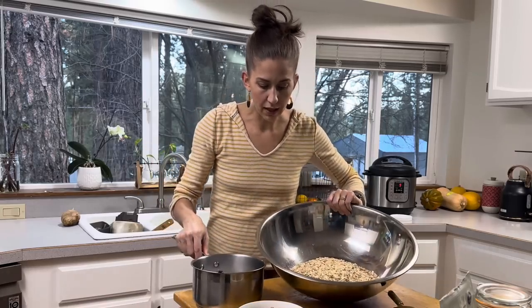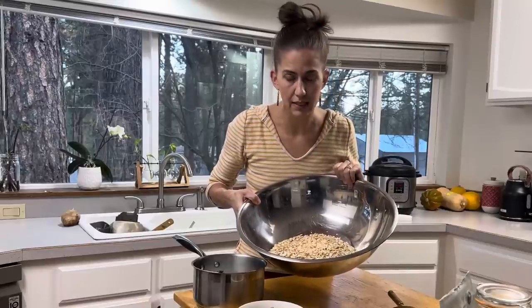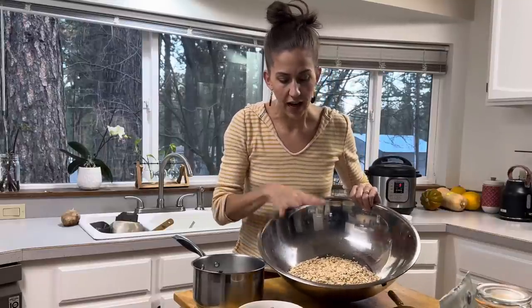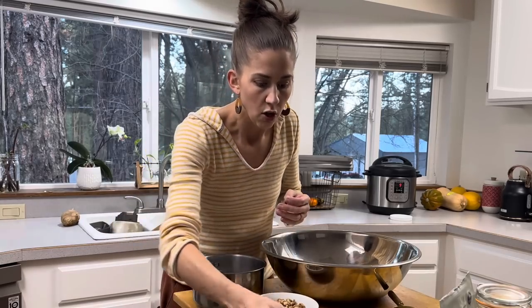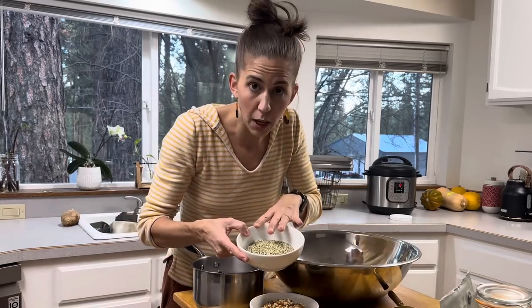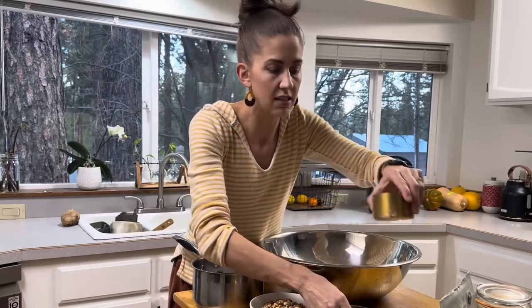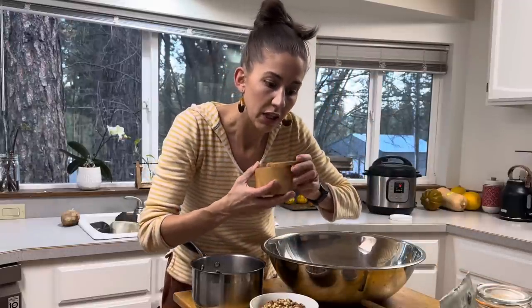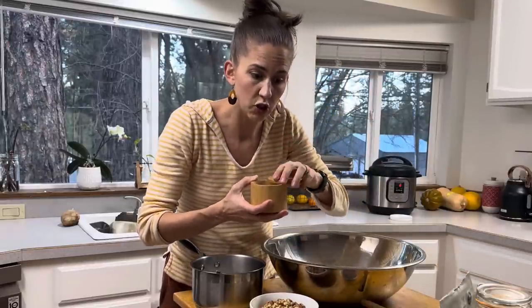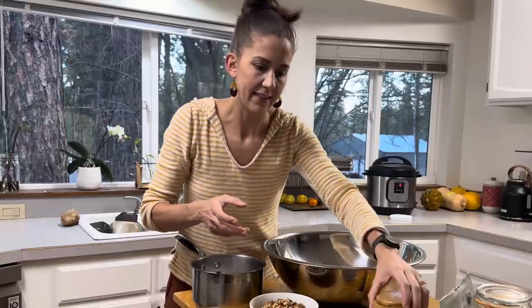Then in this big thing, normally I double this recipe, but tonight I'm just gonna make a single recipe. We've got 5 cups of granola, 2 cups of walnuts, 1/2 cup of hemp seeds, 3 tablespoons of chia seeds, 1/4 cup of almond meal. And then 1 teaspoon of Redmond's real salt. Do not forget this. I always forget it, so I'm gonna try not to forget that this time.